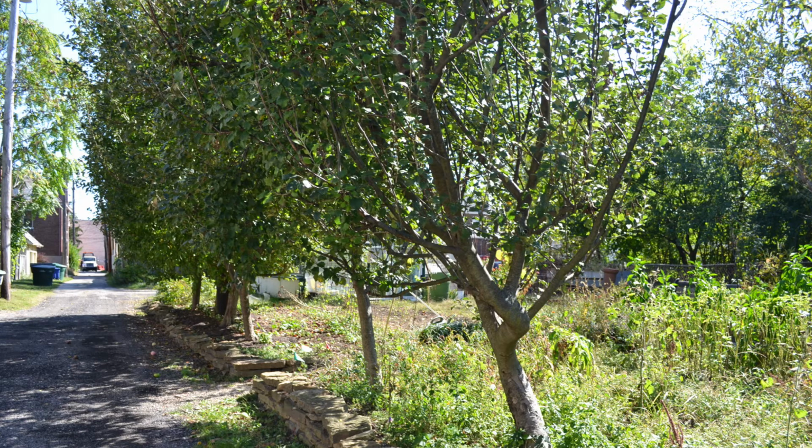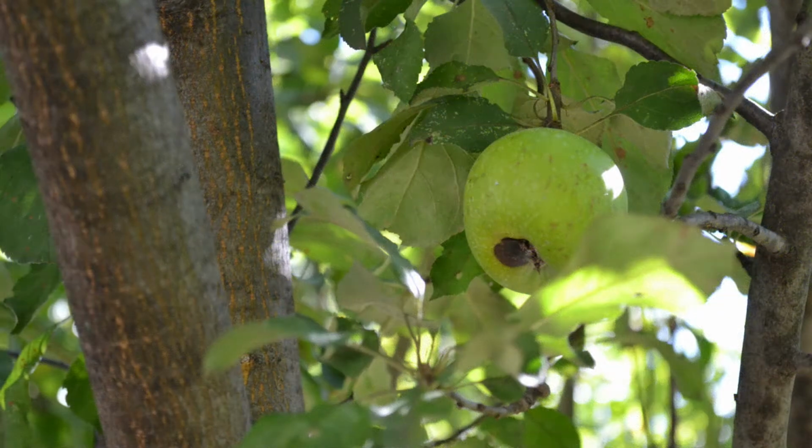The other plans we have are to expand the permaculture component, so we're getting more fruit trees. We're actually going to plant, this is October, another dozen trees here next week. And the idea of getting more people into it as a job creator, I think, is where we're also looking in the future.